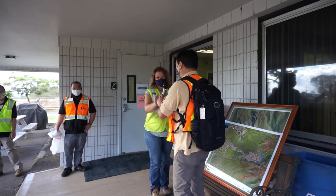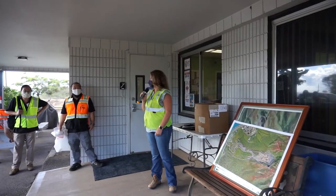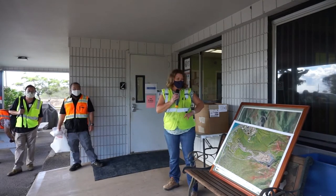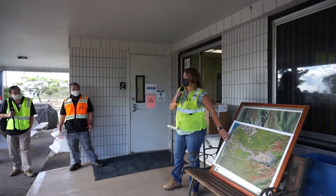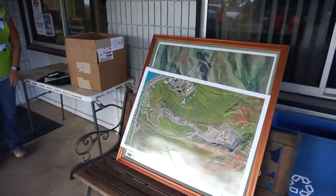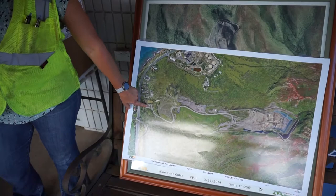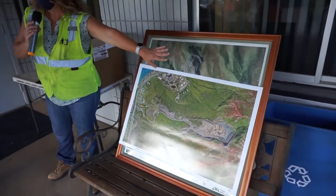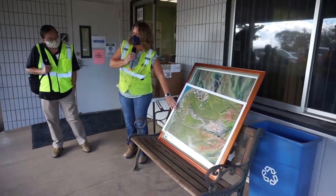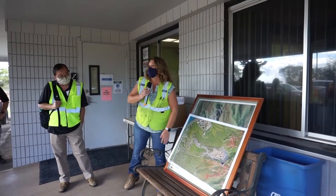Alder. Hi, I'm Tina, and I'm the district manager here at Waimanalo Gulch, so welcome to the landfill. I know you guys are running a little behind, so I will make this quick. This is the most recent aerial photograph, so if you want to come in closer and look at the photo. Right down here is where we're at. You can see the landfill is quite extensive, and we're at about 60 feet above mean sea level at this location, and when you come up in this corner, we're about 1,000 feet.